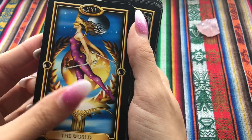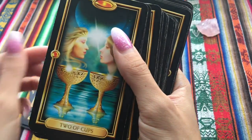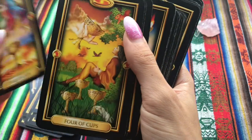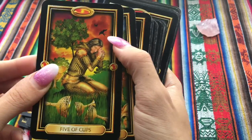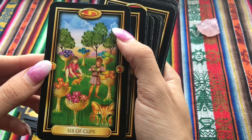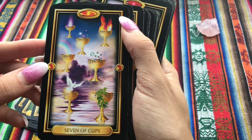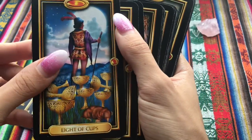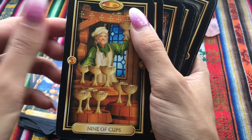Just really beautiful. And we get into cups here, just to give you guys an idea. You can get this online. I'm sure your local shop has it too. I would call first if you just want to go there for this deck, but it never hurts to just go and look if this is something that you want. And again, it's called the Gilded Tarot deck.